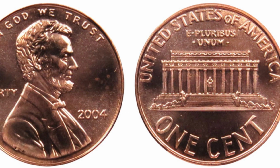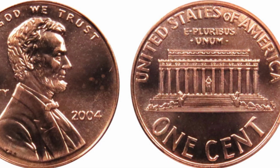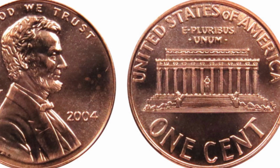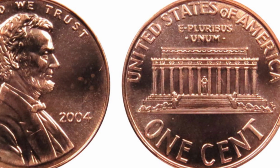Additionally, some experimental coins or test strikes that were never meant for circulation occasionally find their way into the public's hands. If you have a unique 2004 penny with a strange color, weight, or surface texture, you may have one of these rare prototypes. If you have a 2004 Lincoln penny, here's what to do next.